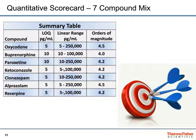So let's take a look at our quantitative scorecard. The goal of this experiment was to determine how well we could quantitate this mix of components in a biological matrices. And if we look at our LOQs, we can see that we're between 5 and 10 picograms per mil for all of the compounds. This means that we were injecting, with our 5 microliter injection, between 25 and 50 femtograms on the column. We also were able to achieve 4 orders of magnitude or greater for all of the compounds we analyzed, meaning we had a very wide linear dynamic range for the working concentration of this assay. If you look at this data, you'll find that it's very comparable to what you would get on a high-performance triple quad mass spectrometer. So by taking a high-resolution approach, you do not have to sacrifice anything from a pure quantitative perspective.